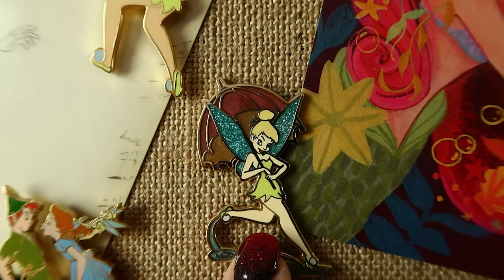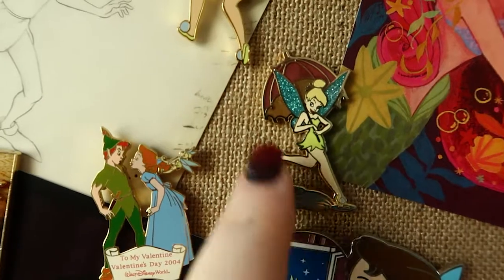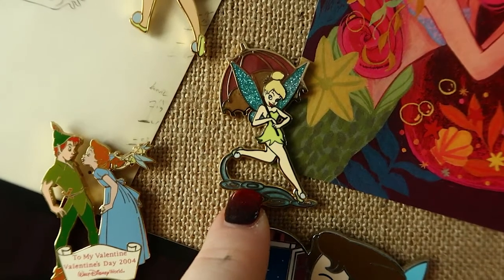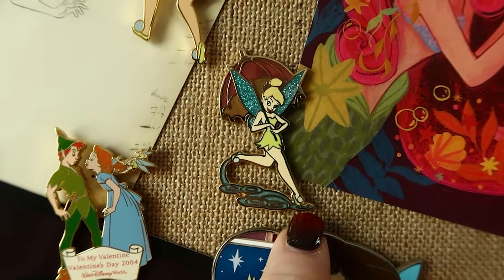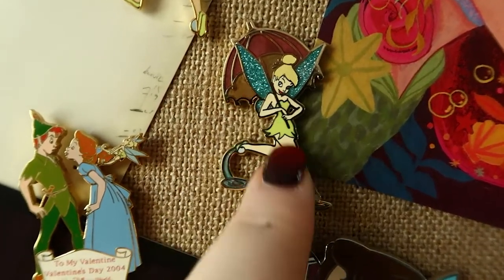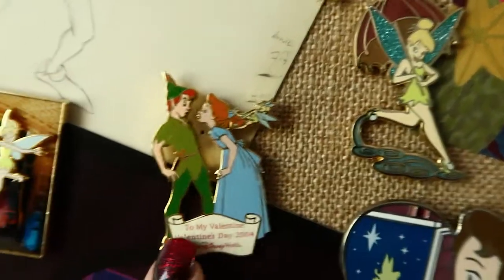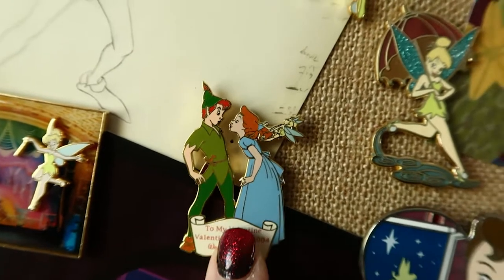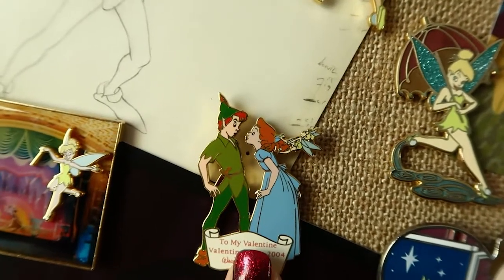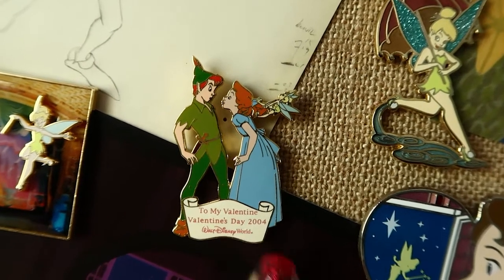Then we go down here and we have this Tink skipping in the rain. If memory serves, she was a D23 exclusive pin, and I love her. She makes me think of spring, and I love how glittery her wings are and the umbrella, and just the colors are amazing. Next to that, this is a cast exclusive pin of Peter, Wendy, and Tink from Valentine's Day 2004. Really love this pin as well.